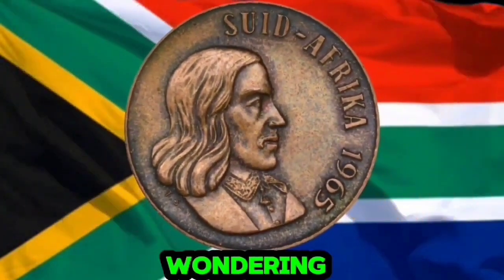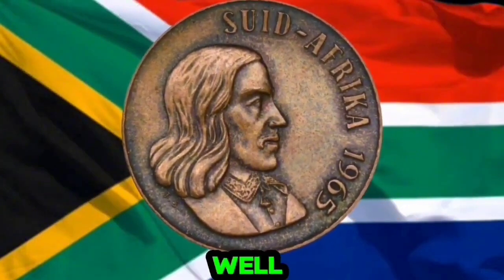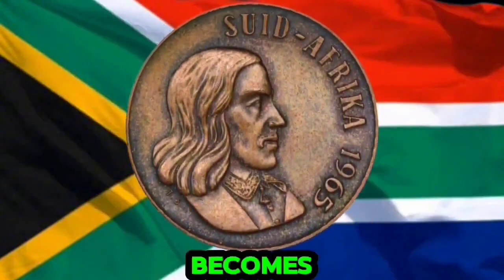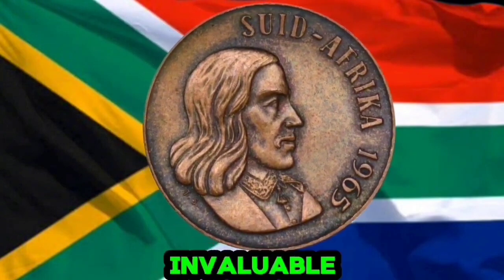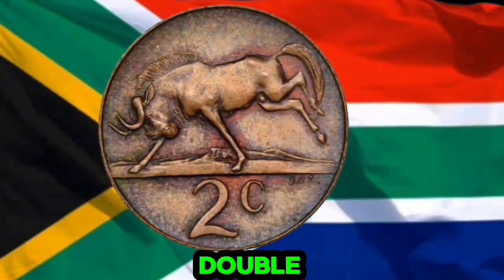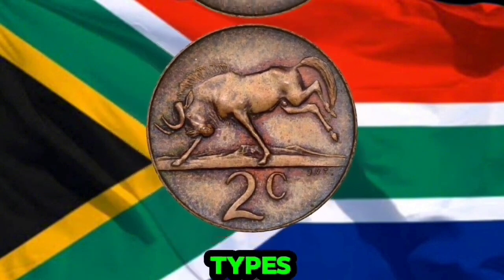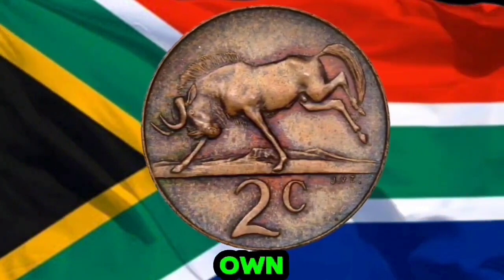Now, you might be wondering, why do minting errors like this one make coins so valuable? Well, minting errors are rare by their very nature. And when a coin is struck incorrectly, it becomes one of a kind. For collectors, the uniqueness makes the coin an invaluable treasure. Over the years, we've seen coins with double strikes, off-center prints, and even coins with missing details fetch high prices. It's these types of mistakes that make collectors excited because each coin tells its own story.